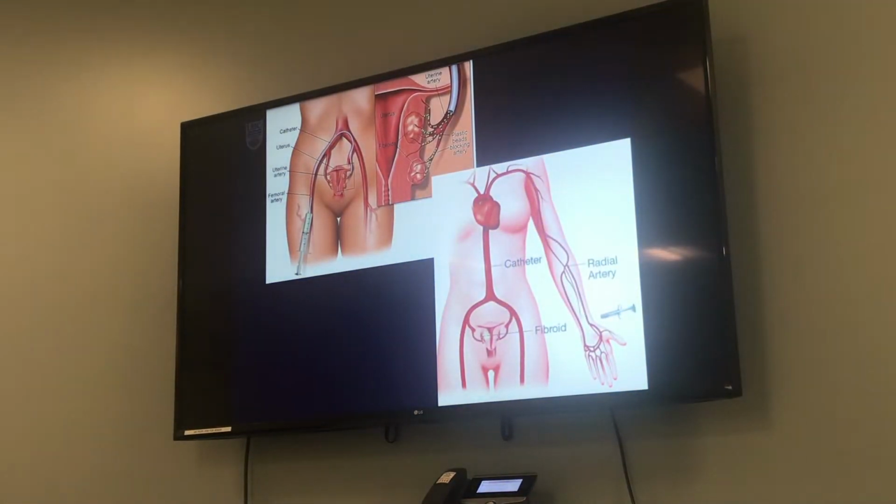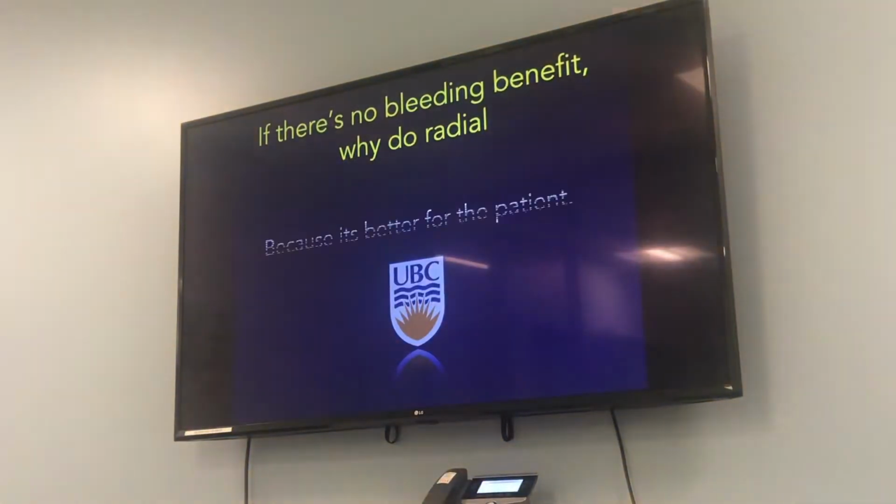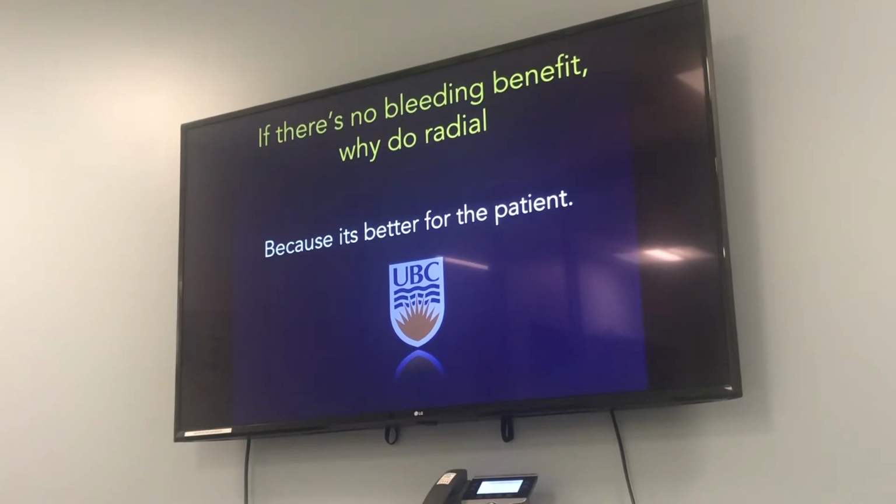So probably the biggest change in the last 5 years has been moving away from the groin, going to the wrist. When we did this, it was based on a lot of data from cardiology. Cardiologists have been doing this for many, many years, and it was based around a lot of safety data with bleeding in cardiology patients, which isn't a huge issue with fibroids, because they're young female patients, they don't have a lot of atherosclerosis, and so the risk of bleeding in the groin is nowhere near as high as a cardiology patient who's had huge amounts of anticoagulation.